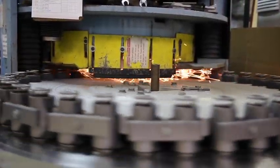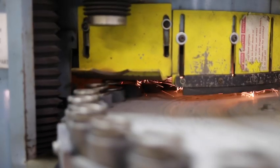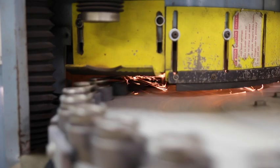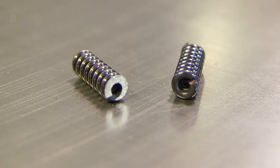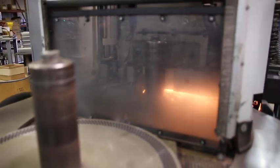WCS Industries prides itself as being spring grinding experts. The reason we grind the ends of compression springs is to hold tighter free length and load tolerances, as well as ensuring that the part stands square. We utilize both crush grinding and downfeed grinding techniques to guarantee the best finish possible.